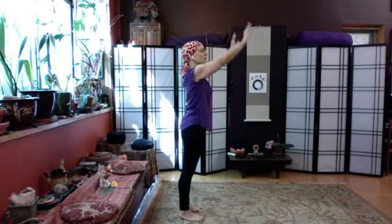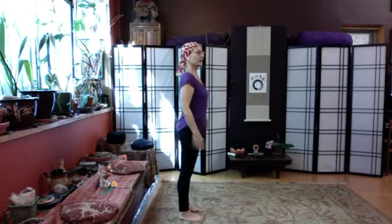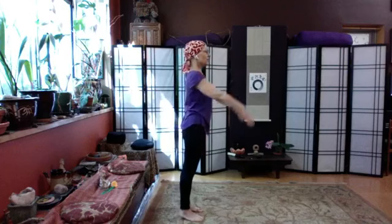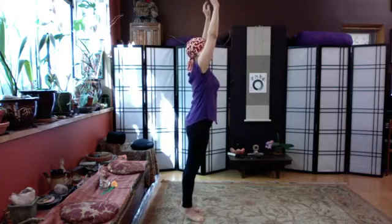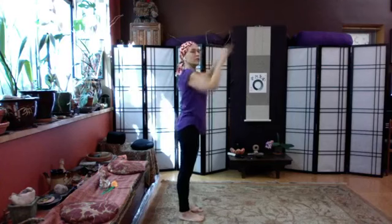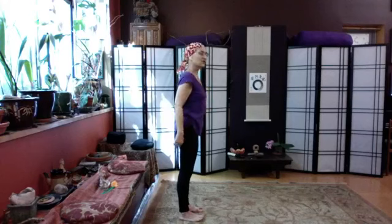So you're not really using muscularity in the feet. You're not pushing with the feet to go up and down. Rather, you're thinking about the lightness in the pelvis floating you up. And then the heels are gently pulling you down. It's like that helium balloon. The heels are the little tug on the string.